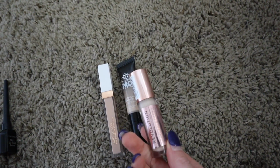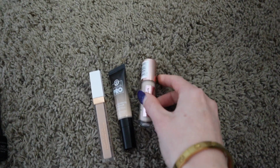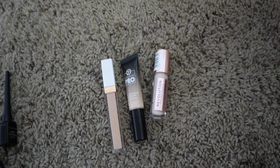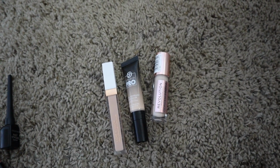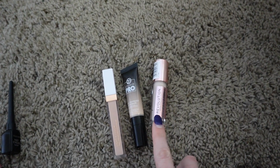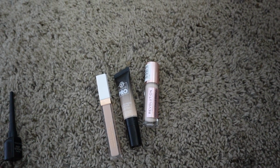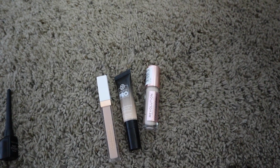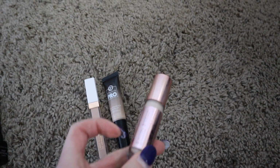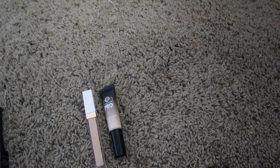This collection matches that foundation that I decluttered, and I have this in the shade C1, which is a beautiful shade if you're looking for an affordable dupe of like the Tarte Shape Tape or the Too Faced Born This Way concealer. I think this is a great full coverage drugstore concealer. I wouldn't knock it. I love it. I just reach for the other ones more, and I just don't find that I need this one in my collection when I have the others. And I used quite a bit of this, so I'm going to go ahead and declutter that one.